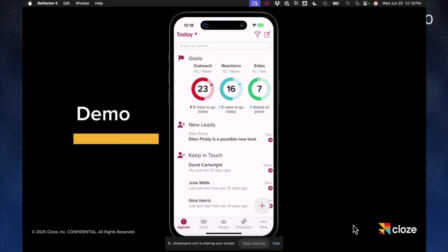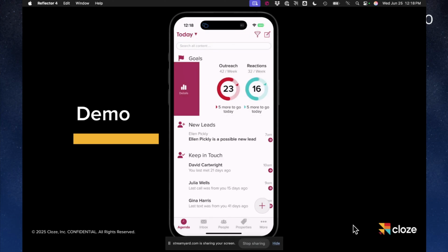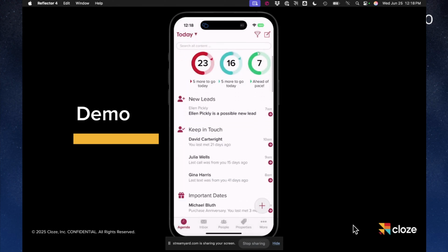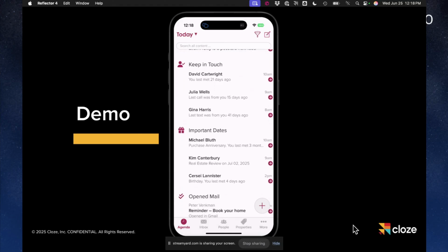So it understands exactly how I work, makes it really easy to do. In fact, with this, you can even swipe and you can look at the details if you want to see how many weeks you're hitting your goals, things like that. Okay, so I'm going to start off with the keep in touch area just to give you a feel for a few things here. So you can see I've got 3 people Cloze surfaces for me, recommending I reach out to. So I got David, last met 21 days ago. So it precisely understands that we met. So there was a meeting in my calendar, met with him. Cloze understands that and is now reminding me because there's been no activity in between.